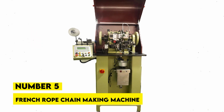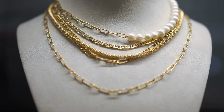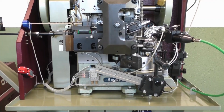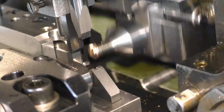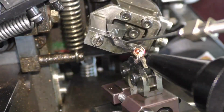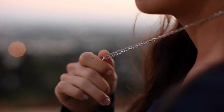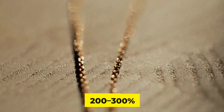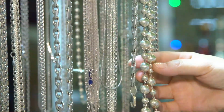5. French rope chain making machine. A regular chain is just wire, but a twisted rope chain? That's a premium product with triple the value. This machine automatically forms beautiful spiral-style chains from gold, silver, copper, or steel. Handmaking this is tedious. Here you just feed wire and it rolls out foot by foot. You can sell raw chains or turn them into jewelry with pendants and fancy packaging. Margins, easily 200 to 300%, especially if sold on Etsy or as custom gifts.